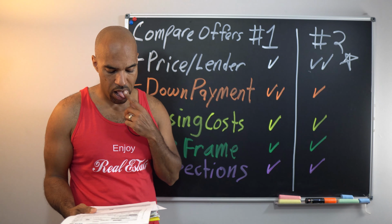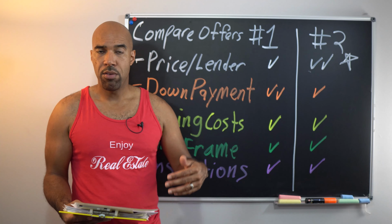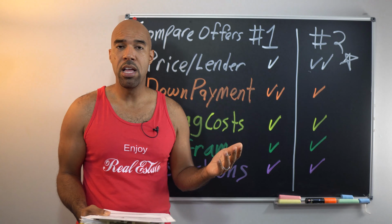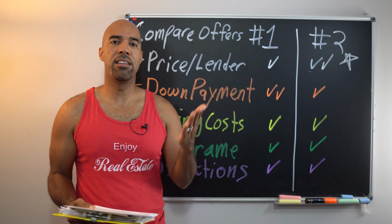But let's look at the star on offer number two, which says buyer agrees to guarantee sales price in the event of a low appraisal. So Roundup, what does that mean? That means if they make the offer for $365,000, right, and the appraisal comes in at $355,000, they are willing to bring the additional $10,000 out of their own pocket to make the deal work.